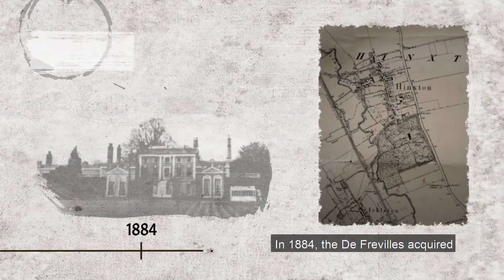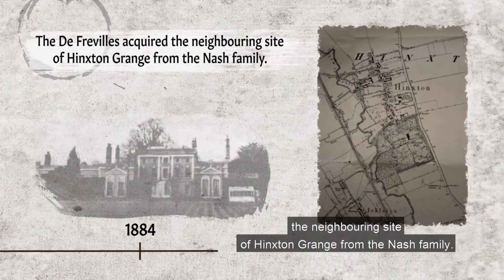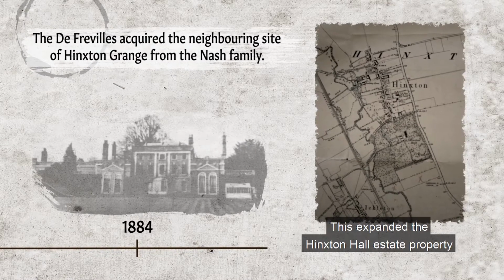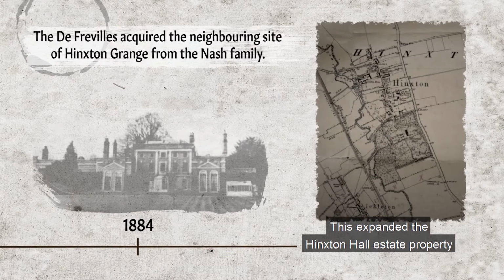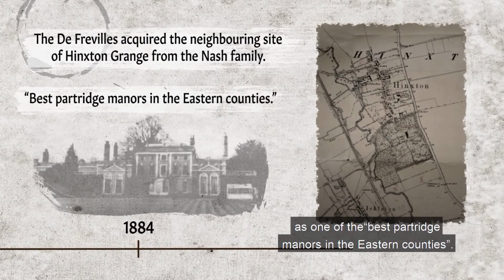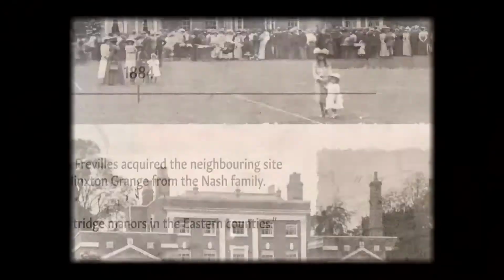In 1884, the de Frevilles acquired the neighbouring site of Hinxton Grange from the Nash family. This expanded the Hinxton Hall estate property to nearly 100 acres, which was described as one of the best partridge manors in the eastern counties.